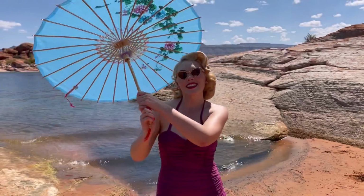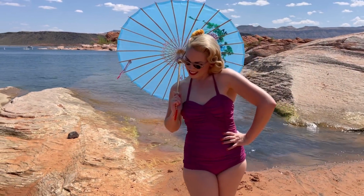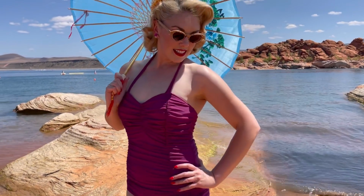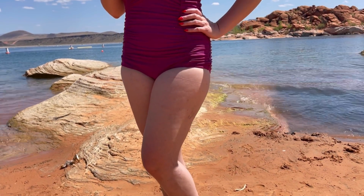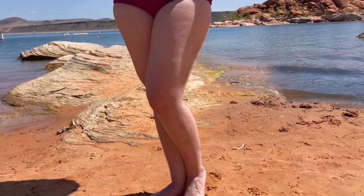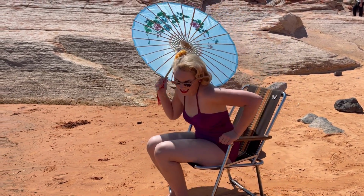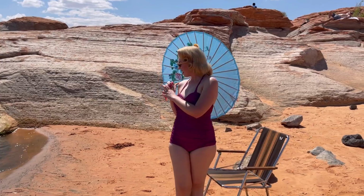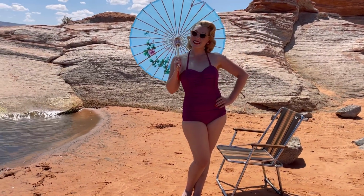And speaking of, this is also a reproduction bathing suit from Tatiana from their Beach Bash collection. It was also on sale for $15, and it's really, really good quality. This one has some serious structure, you guys. It really does remind me of the true vintage suits that I have in my collection. I love the kind of like ruching all along the whole thing.